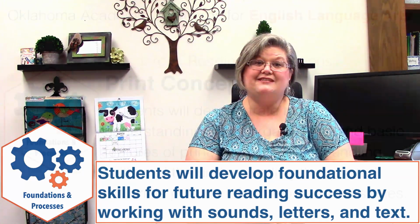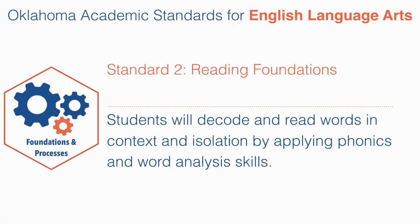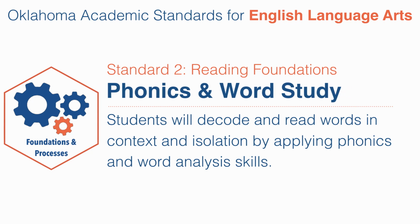The third skill within the foundational standards is phonics or word study. This is something that really needs to be taught very explicitly, not just left up to chance. And there is a systematic way. There are skills that come in a hierarchy. And so if you notice how the standards are written, the simpler skills come first, and the more complex skills come later on.